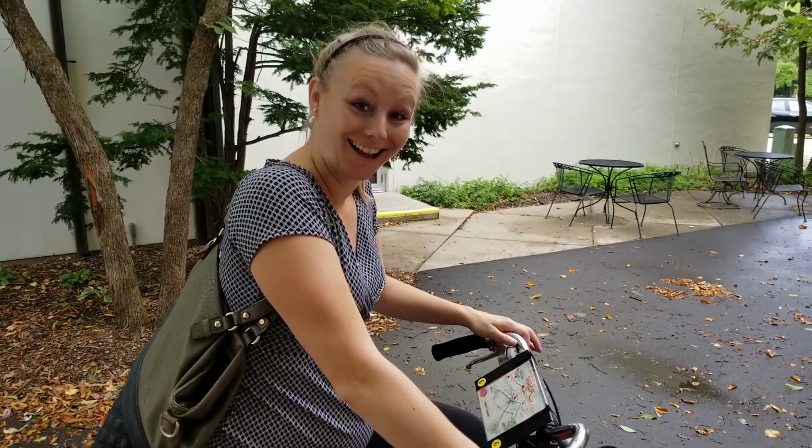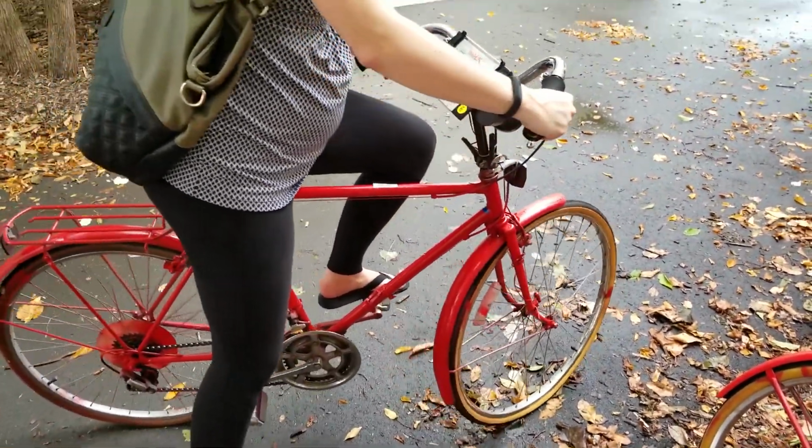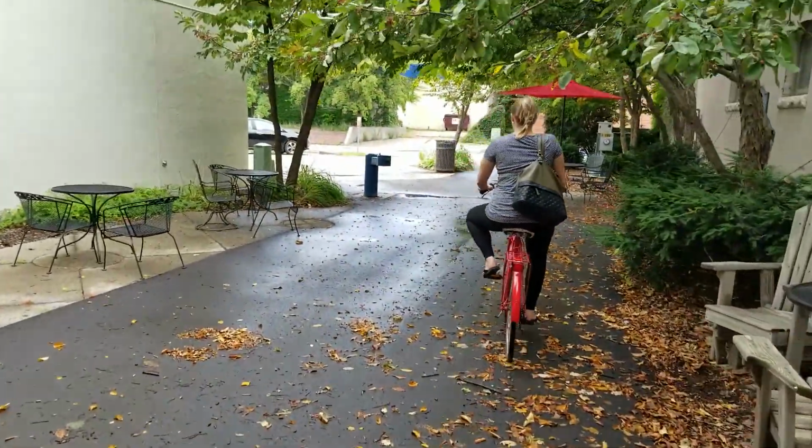Also, you can rent these bikes for free. You just have to text your number to an 800 number they've got there, and then you get to take the bike. I guess they just give you the code for the bike, and then you take it out. It's even got a bell. All right, take her around. Very careful. There she goes.